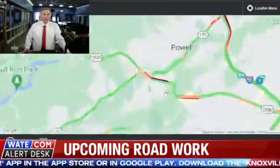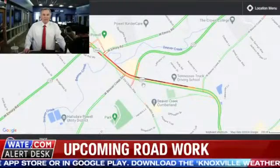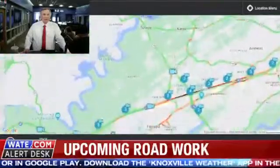Also seeing some slowdowns. Let's see, up around Emory Road, Powell area right now. Same thing. It's not just red. It is almost like a burgundy, which means traffic is very, very slow.